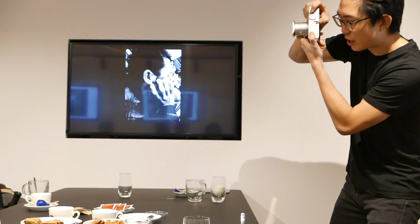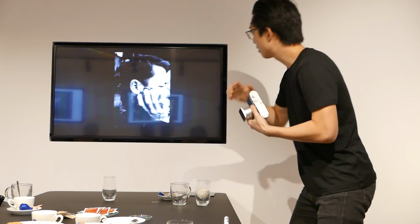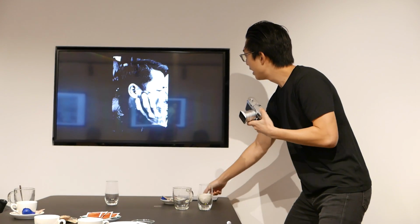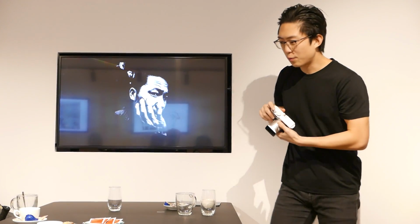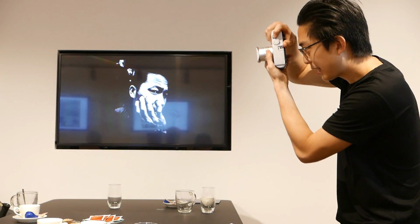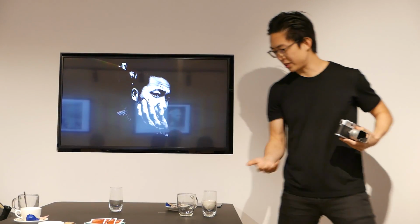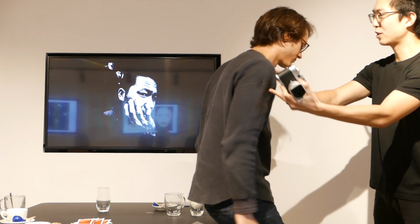So the first picture I shoot is from the corner, click. And then for the next picture, I take a step to the right, click. And then the last shot, I get in front of him, click. So if you see something interesting, go click, click, click. So Pierre, why don't you stand up? Stand here, and pretend like you're smoking a cigarette.